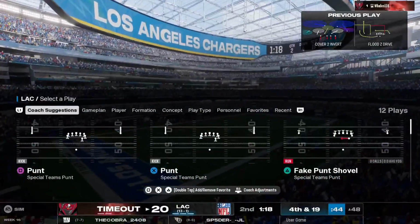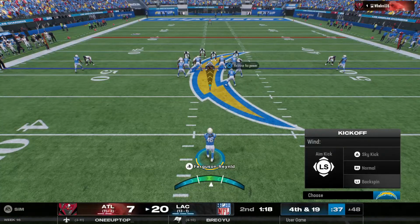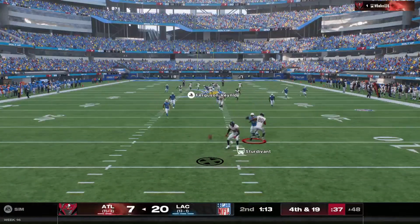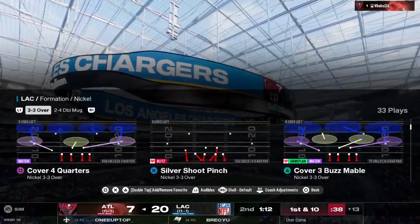Under pressure, he's going to go down again. They've sacked him for a 2nd consecutive time. The Chargers get set to kick it away. As this drive went backwards, he's on to kick it away. And we won't see a return here. This is going to be marked down inside the 15.